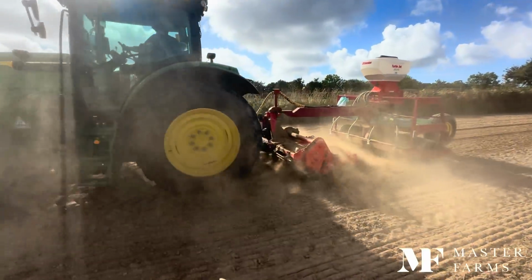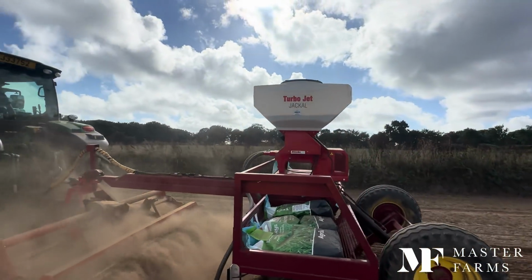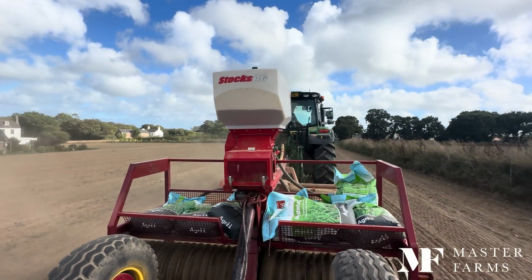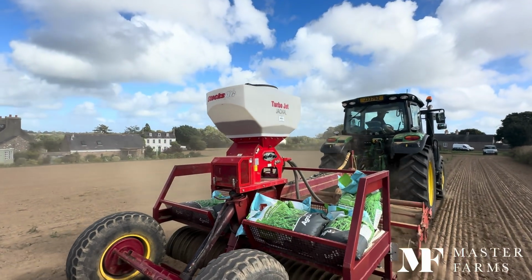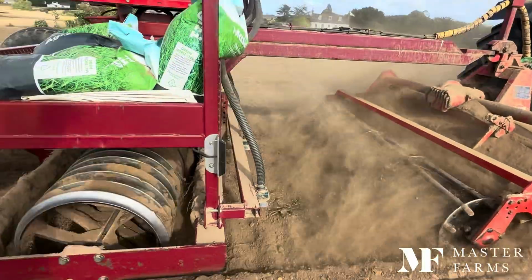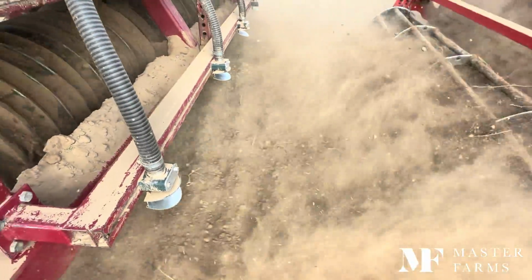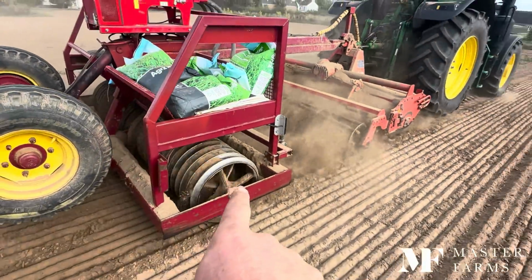Rotavating, still very dusty. Rotavating, taking out any weeds, and that's the Turbo Jet Jackal, it's called. Fan at the back there, and then rotors, cartridges in those where that black area is there. That is spinning around, and then it's blowing it out the bottom. You can see there. The seeds then being flicked out and being rolled in with a Cambridge roller.